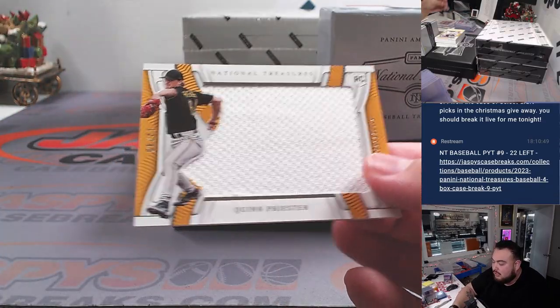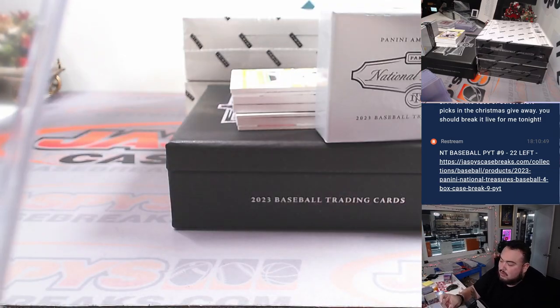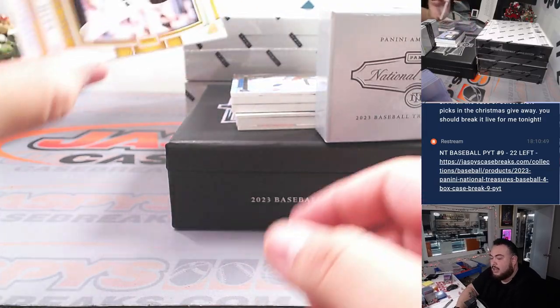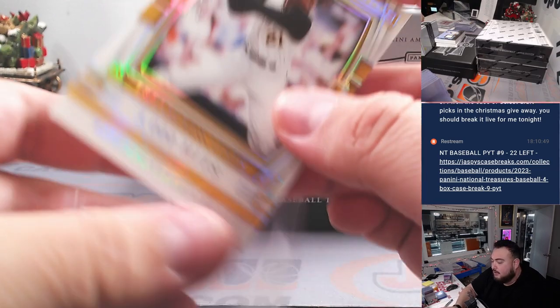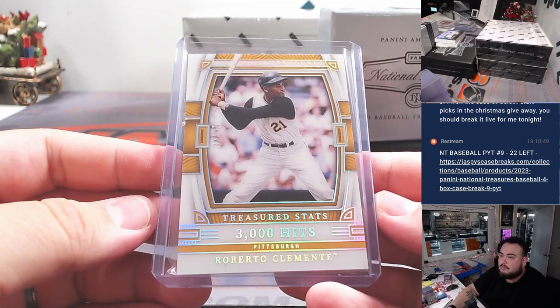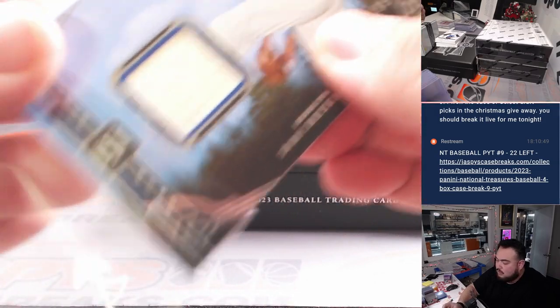Then we got Quinn Priester to 49. Pirates is Kev. And then how about a little Roberto Clemente, treasured stats, 3,000 hits, 34 out of 99. Another one there for the Pirates. Don Drysdale for Brooklyn to 99. Brooklyn Dodgers, David.